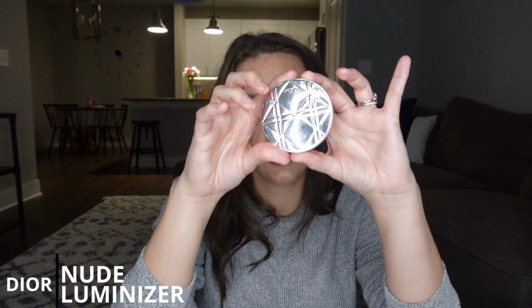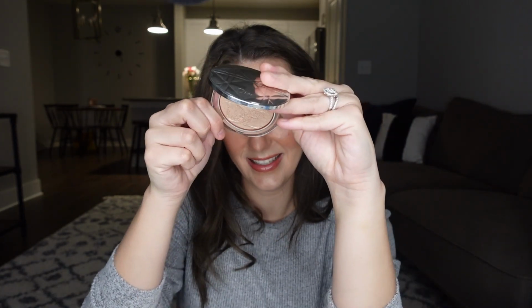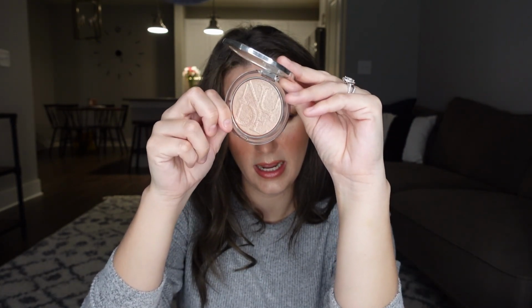The next highlighter I'm gonna be talking about, it's a bougie one. It is the Dior Skin Nude Luminizer, and this is the shade 1 Nude. And as you can see, it has the word nude written in it, pressed into the pan. This is also a very, very beautiful highlighter. Very, very soft. It's definitely not a really intense metallic highlight like these other two that I've mentioned. It's very soft, very diffused.